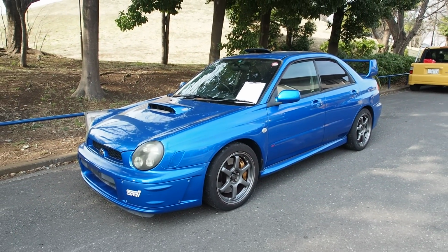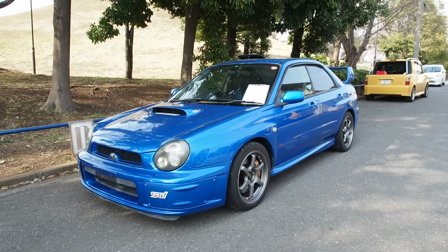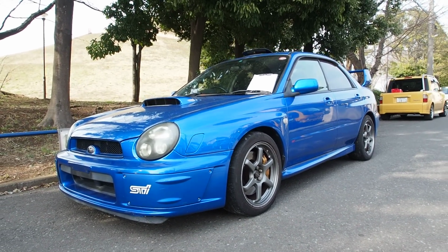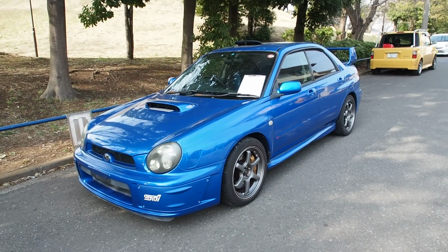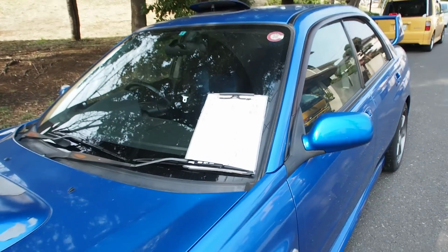This one here is in probably lower than great condition, I would say. But the good thing about buying them from auction is if you're looking to spend a little amount, you can still get a good car for a decent price. So let's see what we have. First, go over the auction sheet.